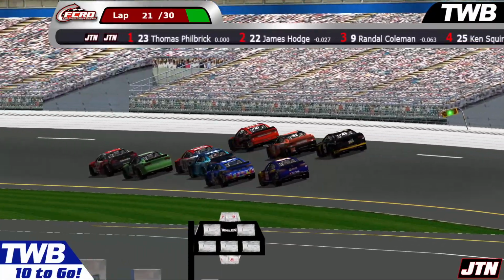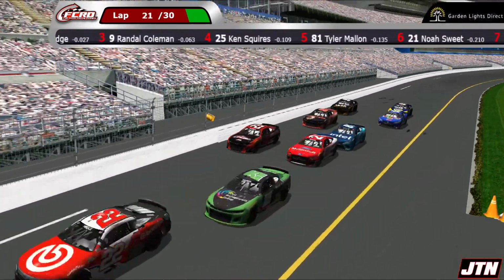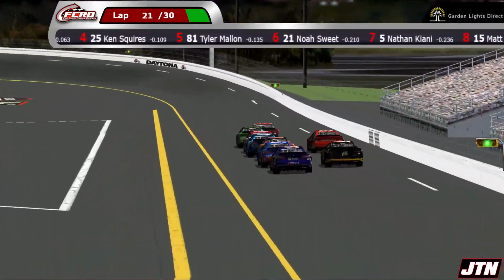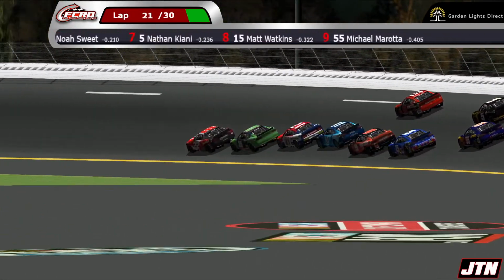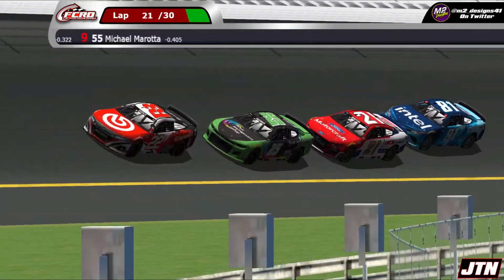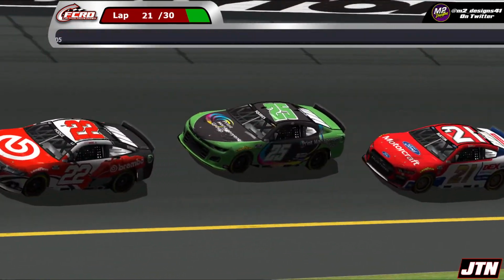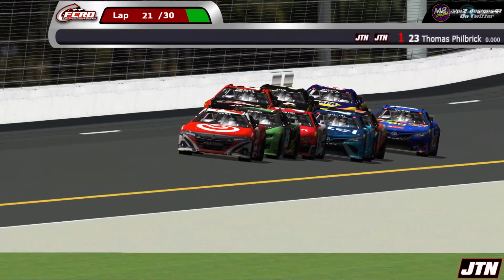Yeah, they got a little bit of an issue there, the 9 and 23 went into the wall. They got to the wall just a little bit. They have to try to rally back now. They give a good opportunity for Ken Squires, though, if he wants to start looking around to see if he can jump to that high line and make a move on our leader here. And so these guys are going to try reforming that high line pretty quickly, I would imagine. They're not going to stay single file here for very long. That 25 of Ken Squires looking pretty good right now in that position.